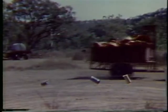Crows look down on the dump over the remains of 13,600 buffalo. These bones will soon be burned and vegetables grown in the enriched soil.